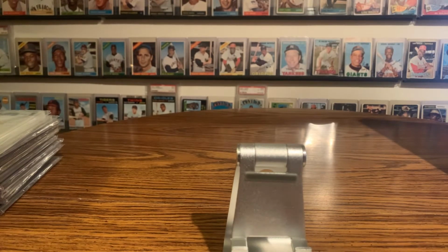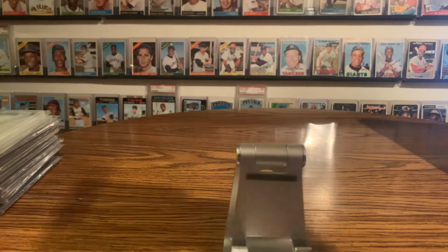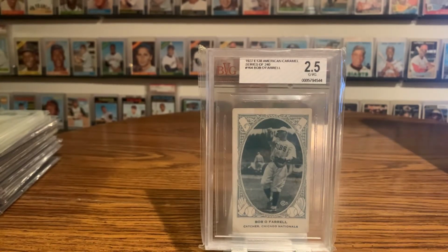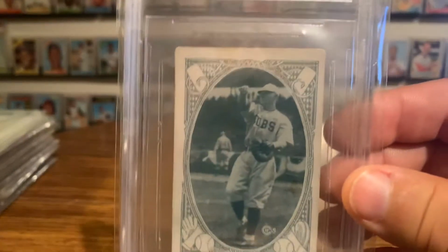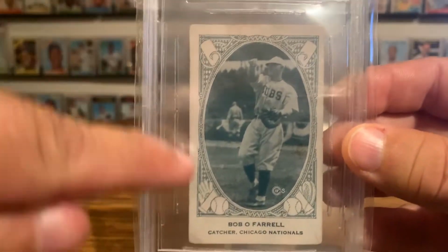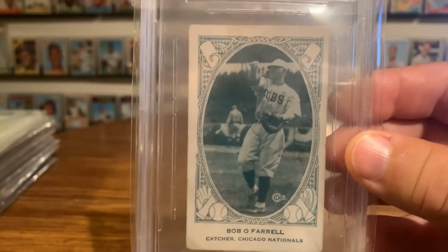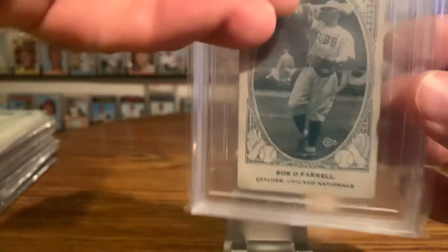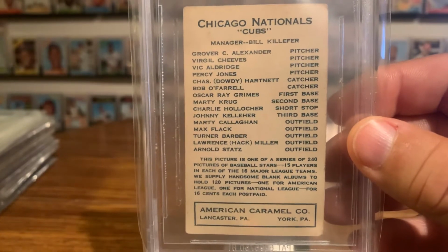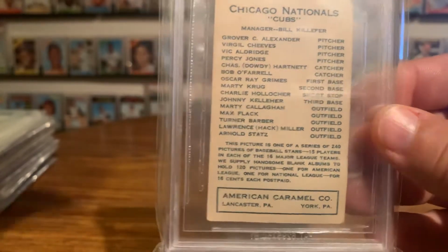So now we're going to move into the E120s, and I'm going to start off with the BVGs. E120, Bob O'Farrell. Now you'll remember in an earlier video, I had a card that looked just like these in the W series. These are 210, and then the backs are a checklist of all the cards in the set for those teams. So he was with the Cubs.